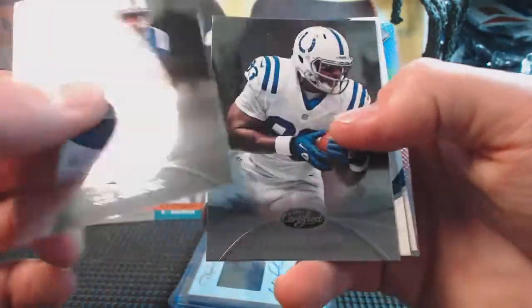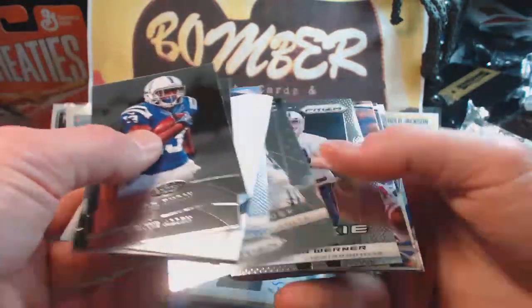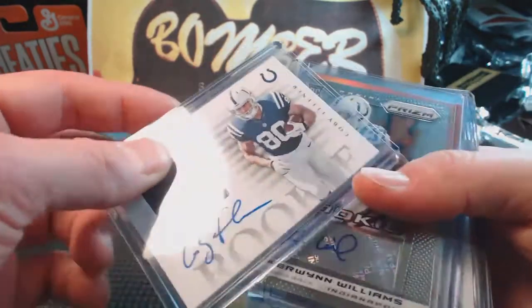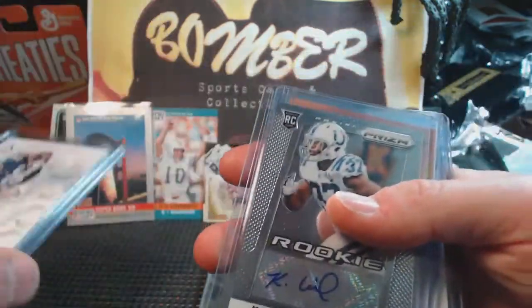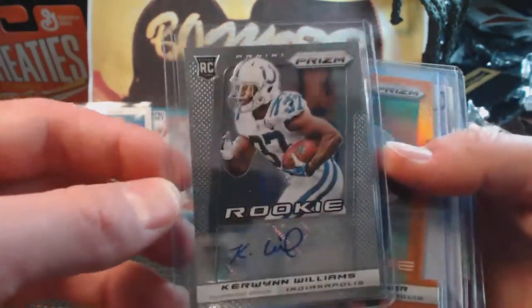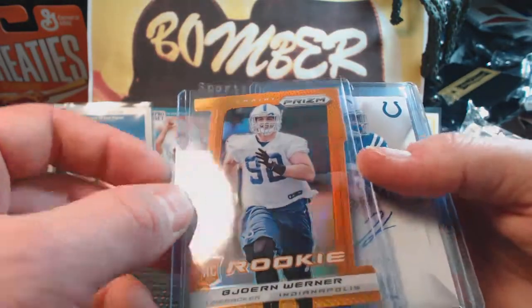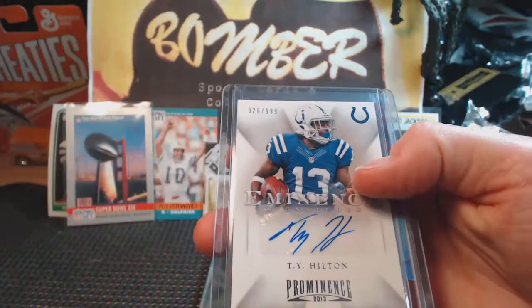AFC South style. Here's the base cards. An Andrew Luck refractor. All right, the hits. We had a Kobe Flina. Phobic cleaner piece. 7 of 99. At a Prime Sigs. Kerwin Williams. Running back rookie out of Prism. Bjorn Werner. The gold style variety. 30 out of 50. A nice gold parallel.